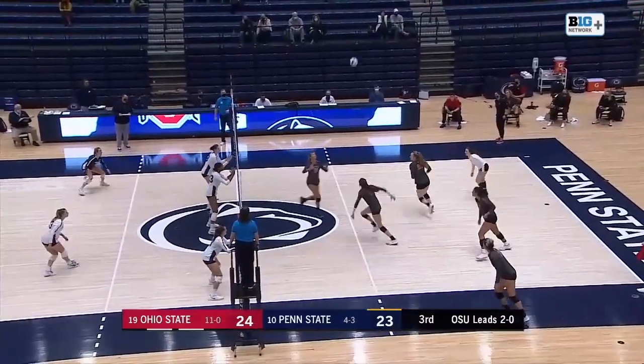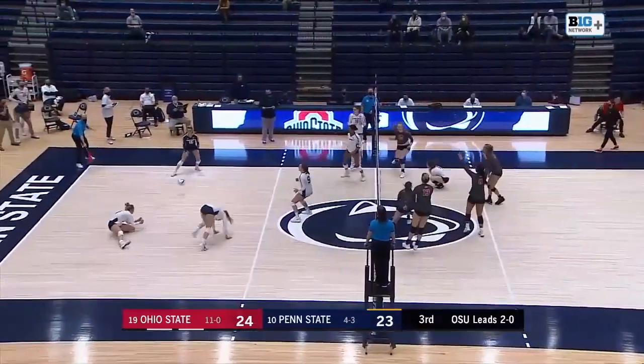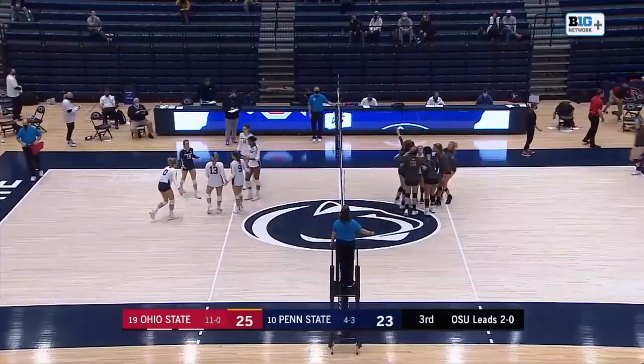Blossom serves. Ohio State sets. Right side swing, kill. Buckeyes win it.